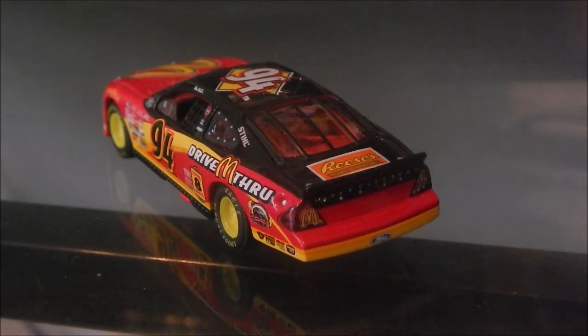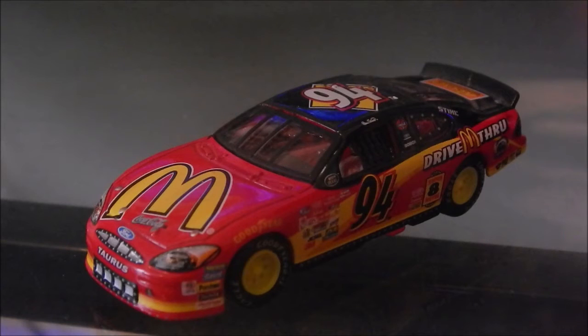I also have diecasts of this same paint scheme that was run by Anthony Lazzaro with a number 97 in 2000 in the Busch Series, as well as Andy Houston in the 2001 Winston Cup season when he drove a second car for PPI Racing. As for a rating, I'll give this car a 9 out of 10. Again, I just love the paint scheme. Everything about it, really. It tells you that this is McDonald's. Despite the fact that you don't see the actual word McDonald's on the car, those golden arches pretty much give it away, doesn't it?